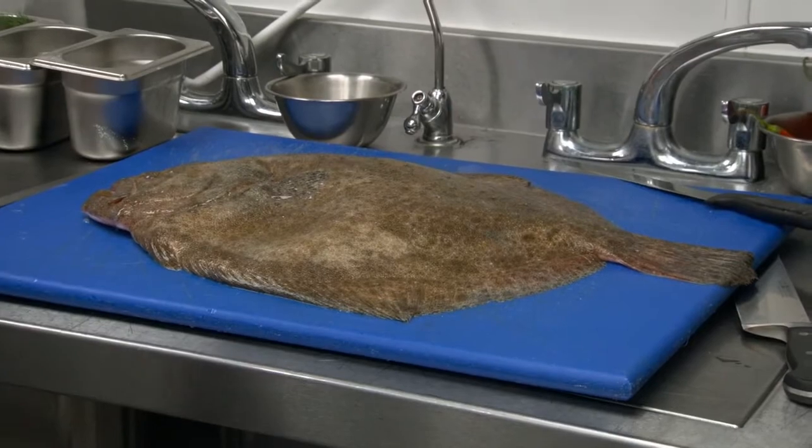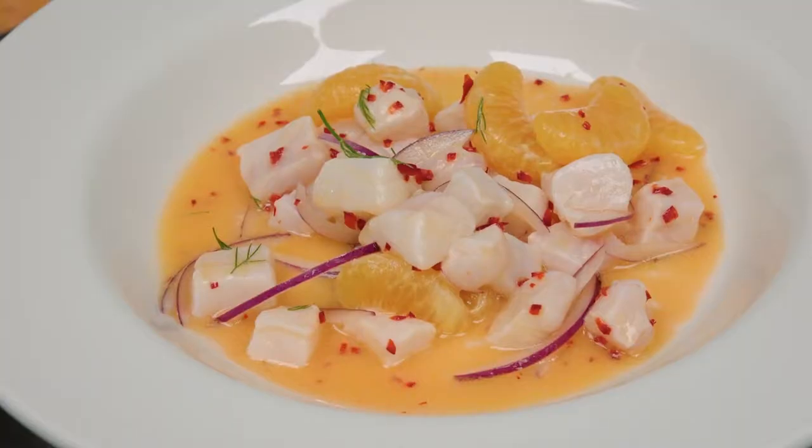That's a beautiful looking turbot. Only come in there this morning. What we'll do is we'll cook the ceviche. And what is the ceviche?